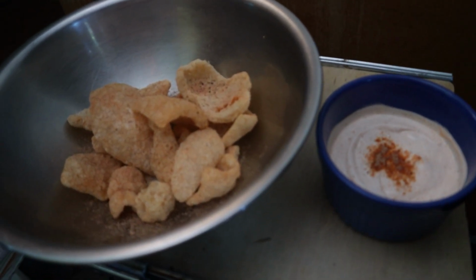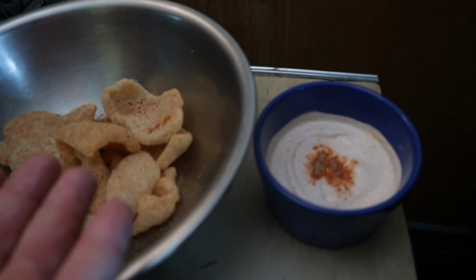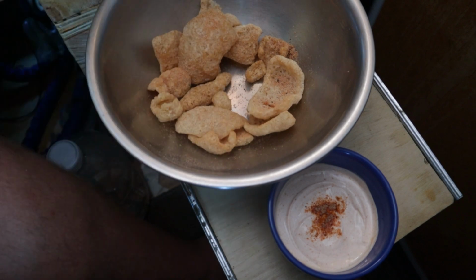And there we go. A nice, easy, quick snack. Got your taco pork rinds, got your little spicy taco dip. You just took something that was good as it was, but now you made it just a little bit more interesting. Let's give this a little taste and see how we did.